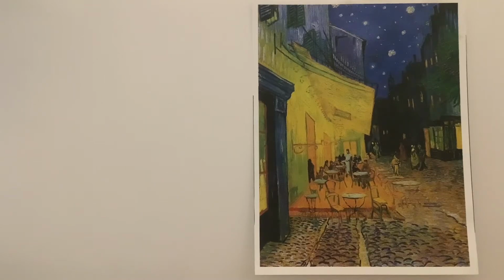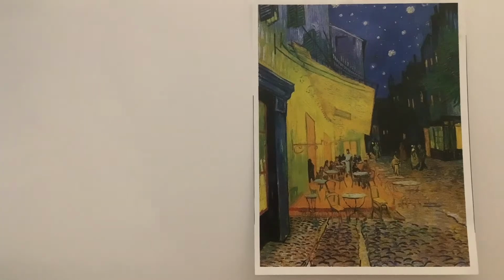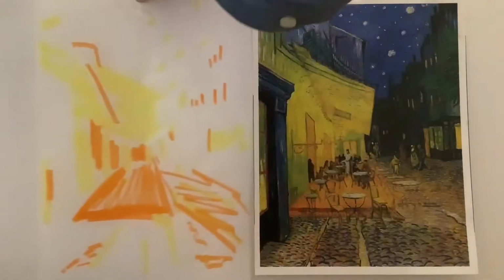Let's talk about Vincent Van Gogh and one of his incredible paintings that I just love. So here we are. We have the Night Cafe, the Night Terrace painting. And I put some tracing paper on it and I wanted to share with you. Here I've traced over all the yellows in the painting.